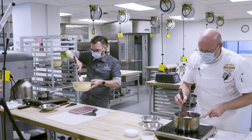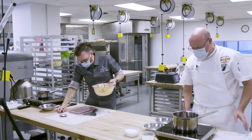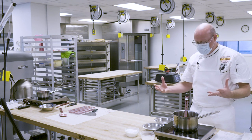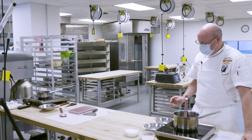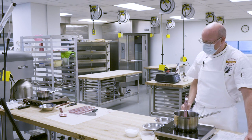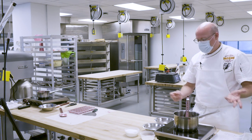Okay. Thank you. All right, so I'm going to make a PB&J, peanut butter and jelly. When we cut this, it's going to be an enrobed candy, an enrobed bonbon. So I'm going to start off with a layer of pâte de fruit, which is actually going to be the top. So that's going to go down first. Then I'm going to make a peanut gianduja. So, you know, peanut butter and jelly.